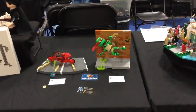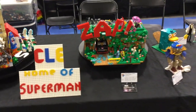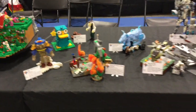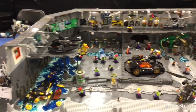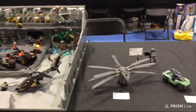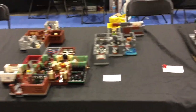So, if you have ever been interested in Lego and getting to show it or display it, I'm sorry about, again, the connection. I will save it. If you've ever been interested in Lego and displaying it, you don't have to do everything custom. You can do sets. And that's okay. Bring them in and display them all together.